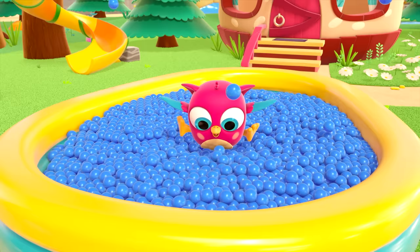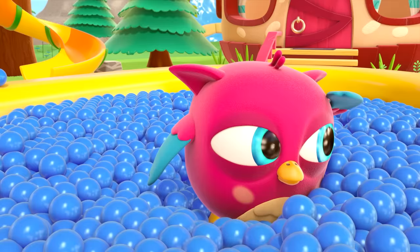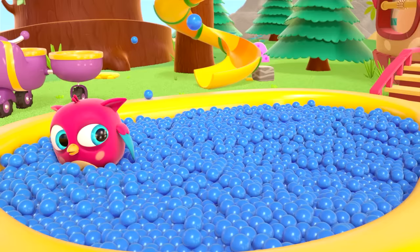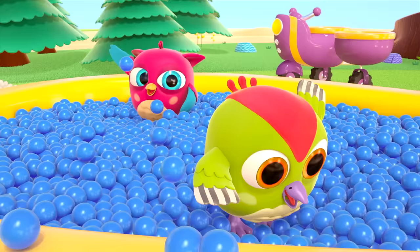Hop Hop is jumping in the ball pit. Hop Hop. Hi. Hello. Are you looking for your friend? Here he is. Running! Peck Peck has also jumped into the ball pit. Now the birdies are playing together. Waves of balls!